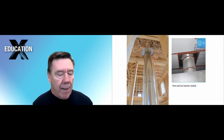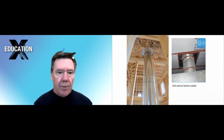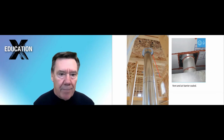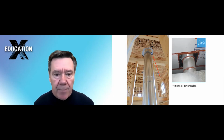This is probably something more common that I see. If you look at this image on the right and look where the red arrow is, you can see that they put a non-combustible thimble where this B vent goes through the ceiling. And you'll notice that there's about a 1.5 inch gap all the way around the perimeter of that. That ends up being a pretty good size hole. So the picture on the right is a much more effective way to seal these types of penetrations.